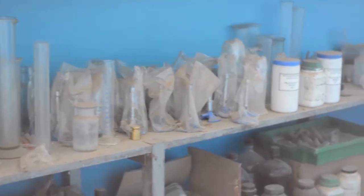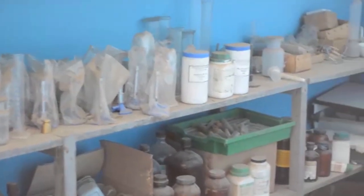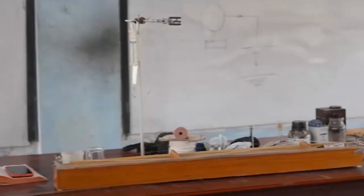So this is the deplorable state of my lab. That is the reason why we need the 10,000 Ghana cedis. That is, I and my team need the 10,000 Ghana cedis so that we will be able to provide this lab with equipment and chemicals, and also give this lab a facelift so that the teaching and learning of science will be interesting and attractive to especially the girl child.